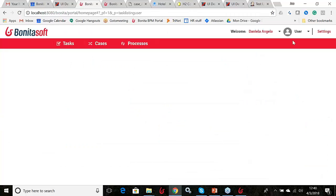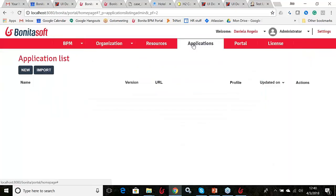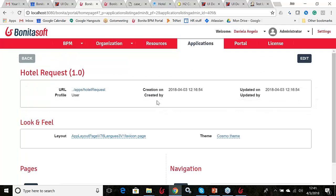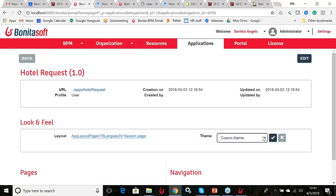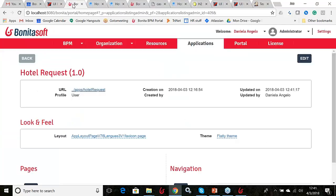Let's go to my local. So this is my local box. Go to applications. And here's the application that I deployed out from my design time. And I can add additional pages and change look and feel and whatnot. Right, so if I come here, we see the living application that I just built. If I make a change to it, I want to change the theme. This is the Bootstrap theme. As you can see, I changed the look and feel of that.